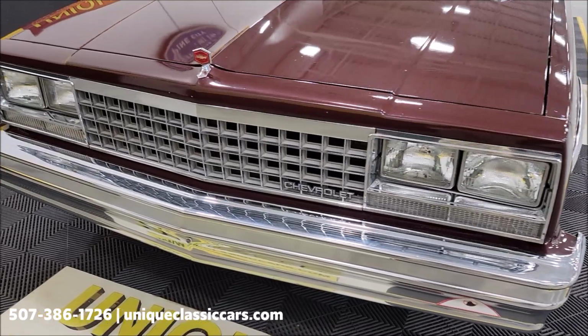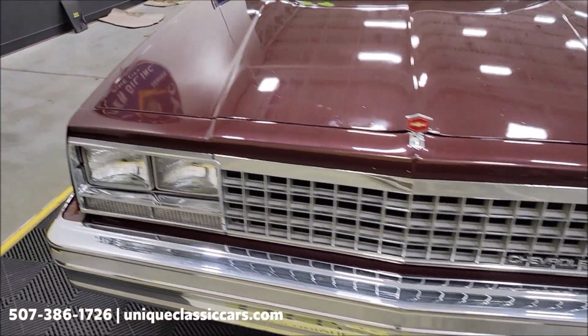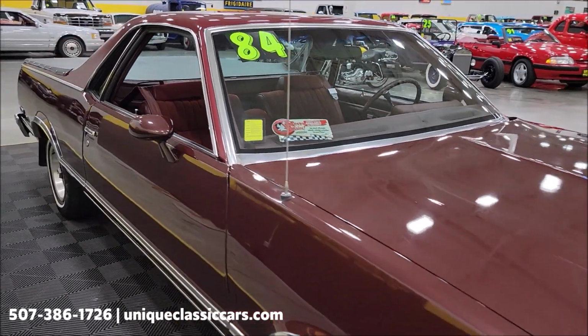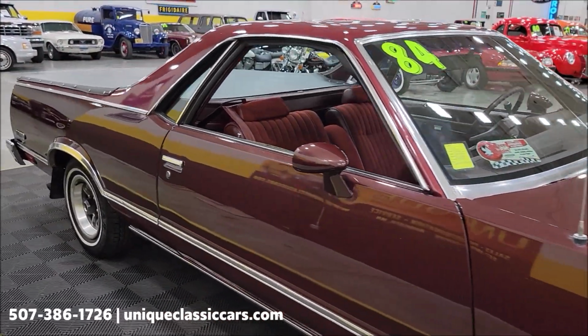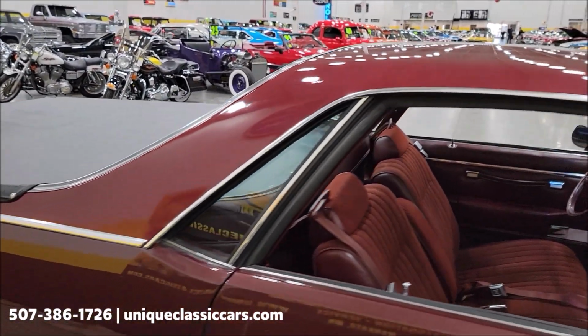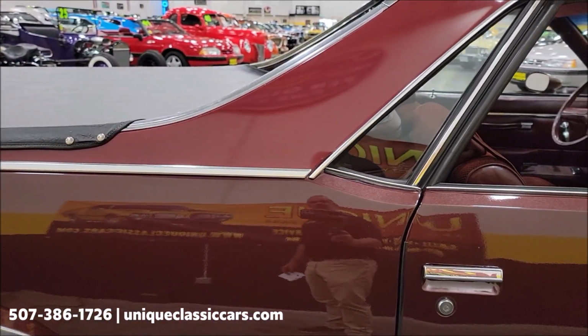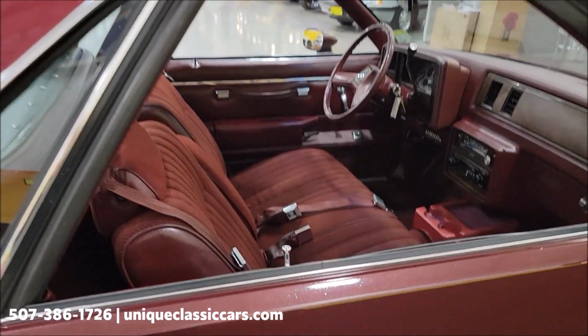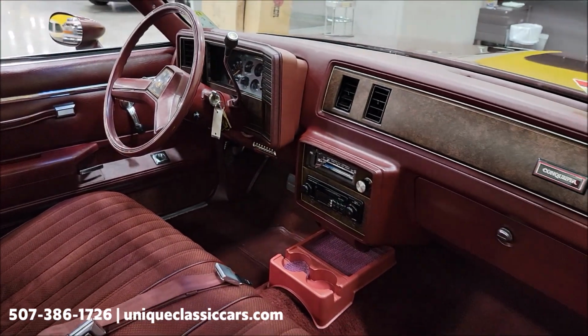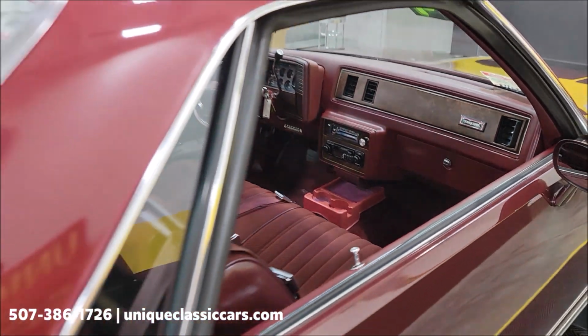507-386-1726. Lets you get a good look at the front bumper, grille, paint on this. This would actually be a two-tone paint. You're going to have maroon metallic and light maroon metallic up here on the top. So there is a little bit of a difference there. You can see it. Maroon cloth interior. Sometimes they are considered maple in that color.